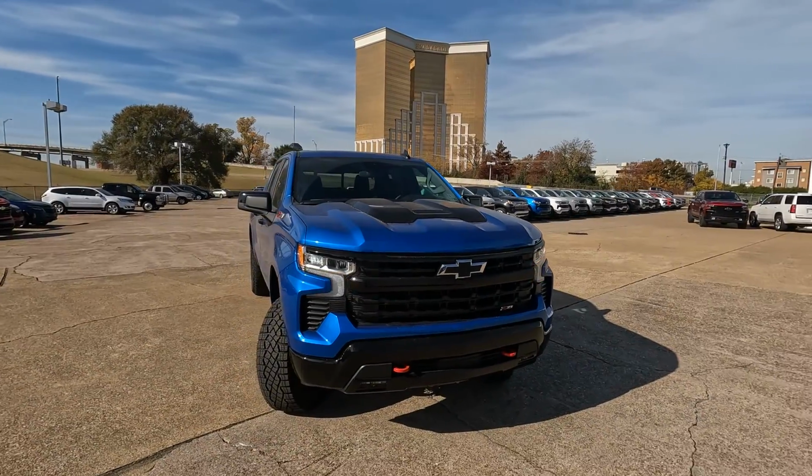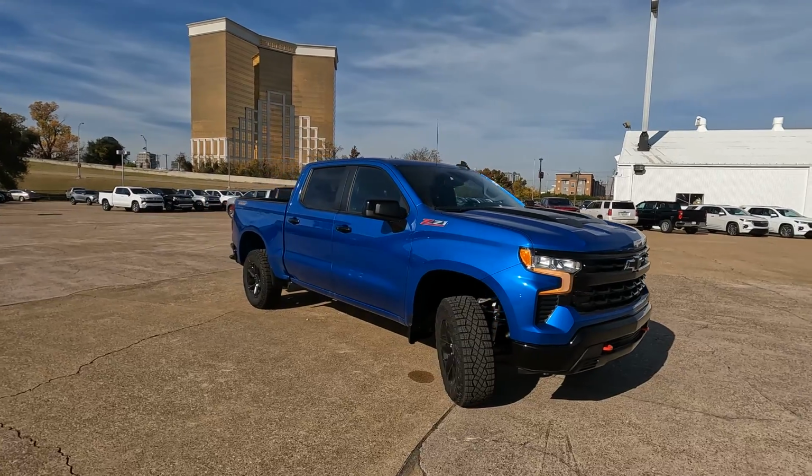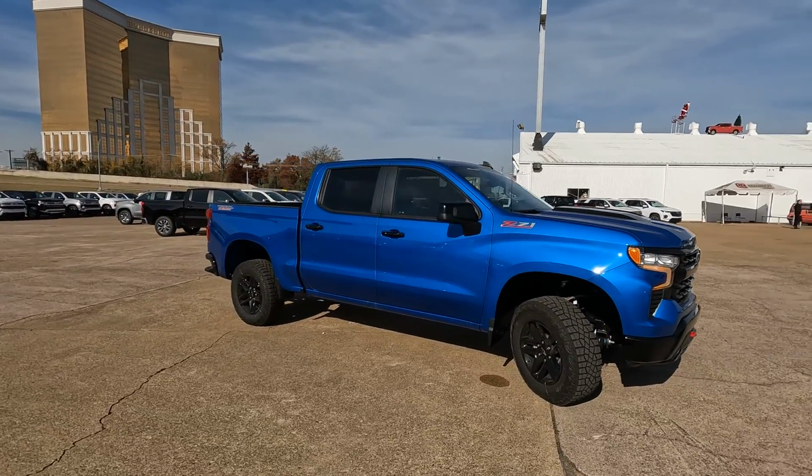This is the 2024 Chevrolet Silverado 1500 LT Trail Boss. Is it the best full-size truck?